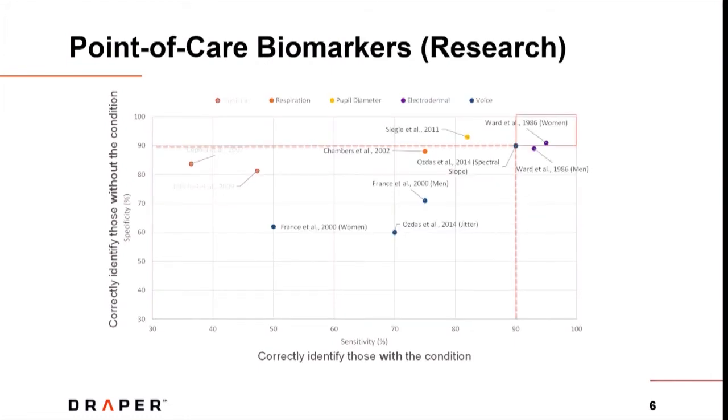So we can think here about a number of different types of biomarkers that we can get pretty non-invasively and pretty easily. These are things like respiration, pupil diameter, electrodermal activity or skin sweating, and voice. So we can see the data points spread out here, and we see a promise with several of them. The key point here is that there's no one measure that's going to get us there, but we are seeing some promise. These data sets used archival data. Some of them were inpatient populations, and some were outpatient populations. So we've got quite a bit of diversity in terms of patient populations and how well they were doing with these measures.